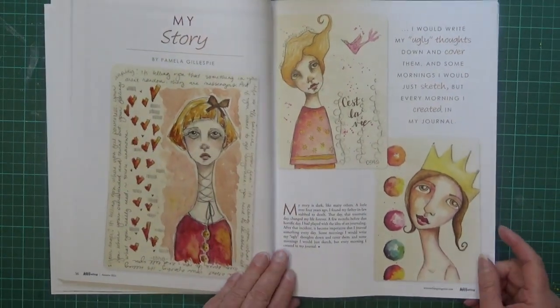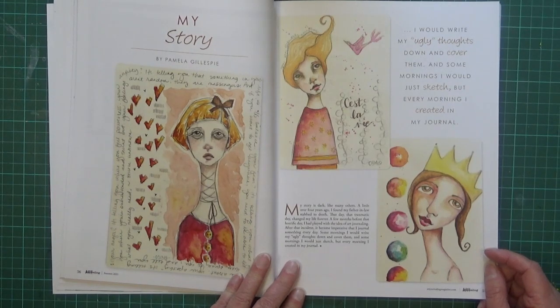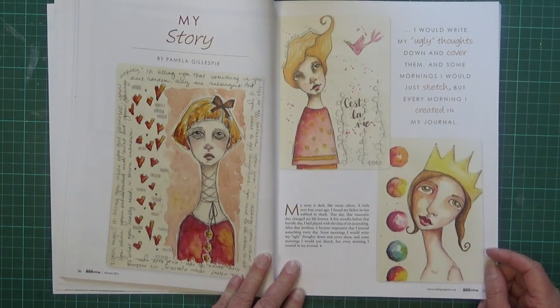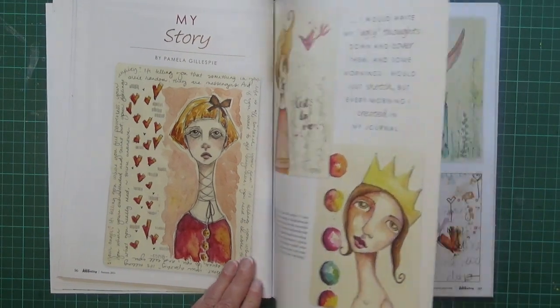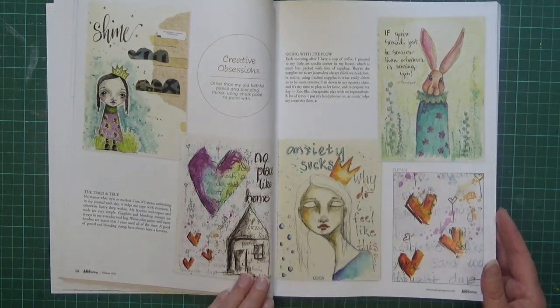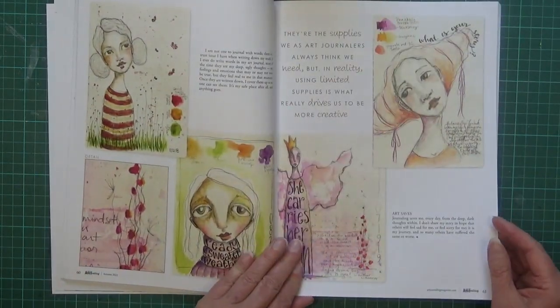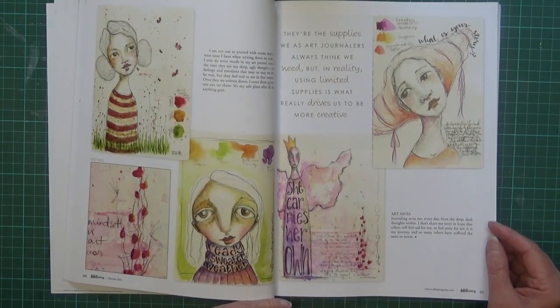This is Pamela Gillespie. I have a couple of her printables actually. Very distinctive style. I've watched quite a few of her videos, and it's just unbelievable how easily she seems to be able to draw.